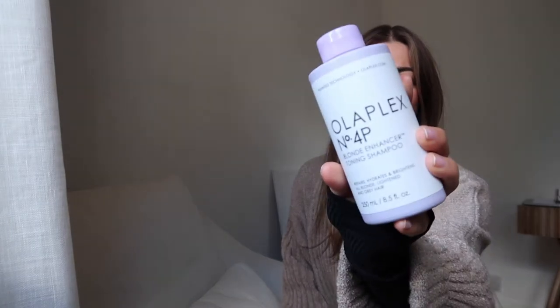Okay, so I've also just got a couple of products that I want to share with you. I actually bought this the other day. It's the Olaplex Blonde Toning Shampoo. And I know my hair is not blonde, but purple shampoos also work really well on my hair, just to get rid of any brassy tones.